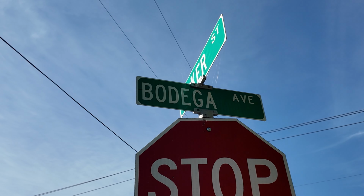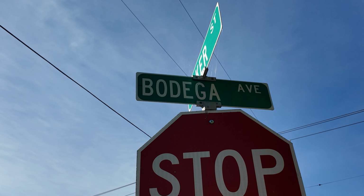Hi, I'm in Petaluma, California today on Bodega Avenue. I thought it was a little strange, the name Bodega. It's used everywhere in the Bay Area, and I was wondering why.